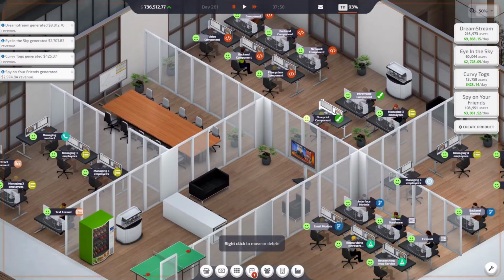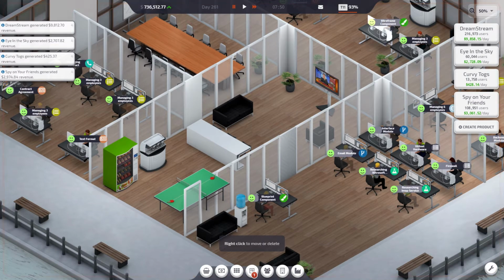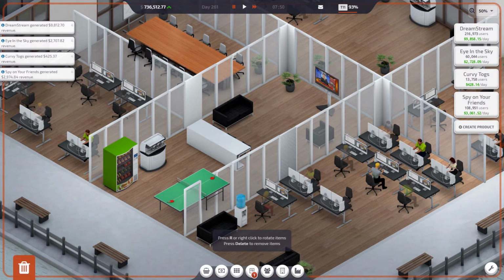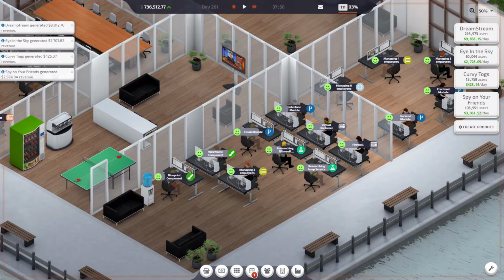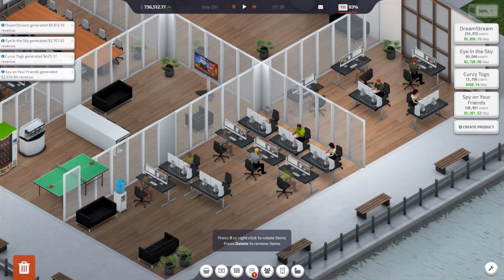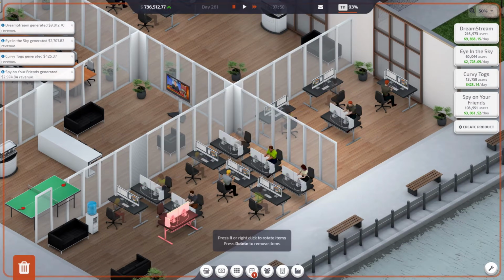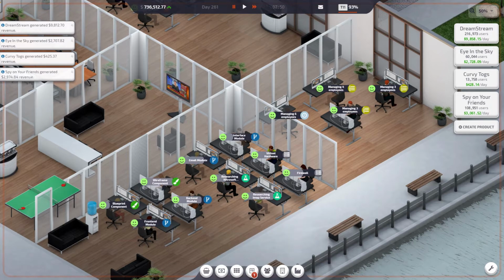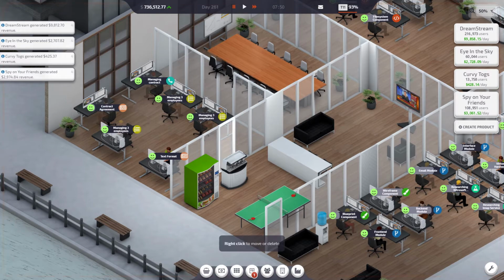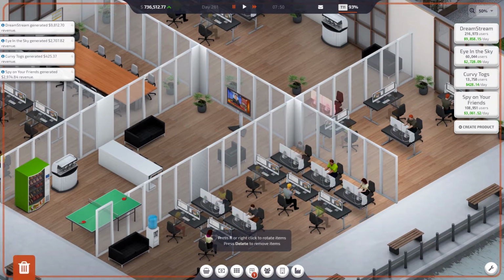This one, I'm actually now going to move these guys in here, because these guys all do their own little jobs, you see. I want the developers all kind of in one room. Managers all in here. Backend, frontend, modules. They're lead developers, so they're going in there. That's all managers at the moment. Can have all the managers in one big office.